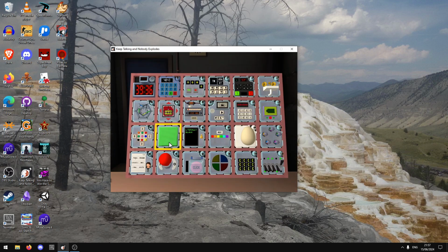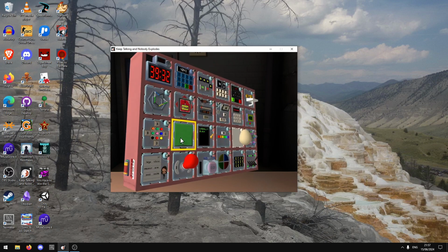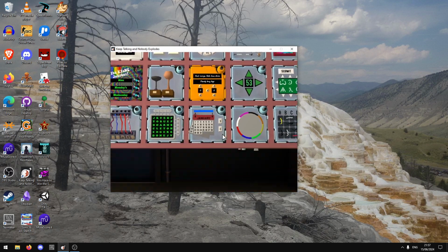Just repeat: Kilo Foxtrot 9, Kilo India 0, 7. Oh, 0, okay. Divided squares is green, yellow. Big circle is anti-clockwise.